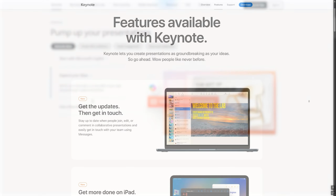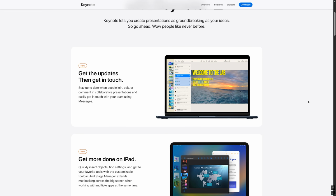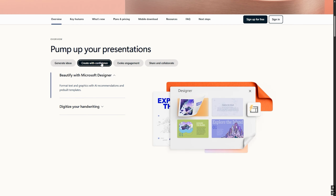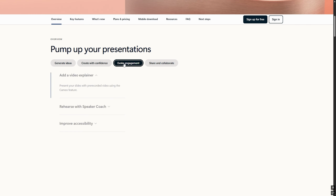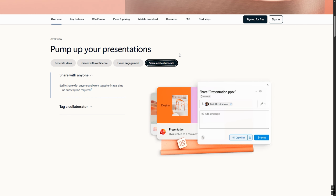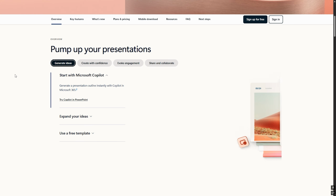Final verdict. In simple terms, Keynote is the best choice for beautiful design focused presentations inside the Apple ecosystem. PowerPoint remains the most powerful, flexible, and universally accepted presentation software in 2026. There is no single winner, it depends entirely on how and where you plan to present.